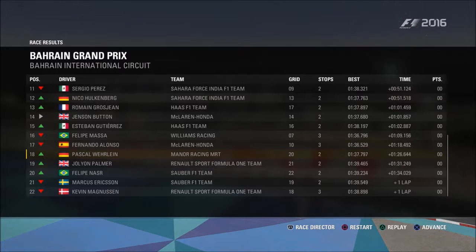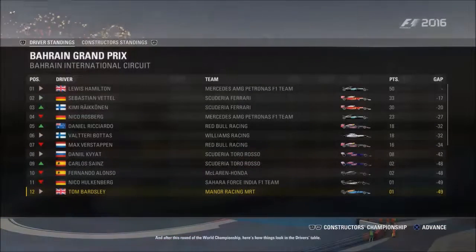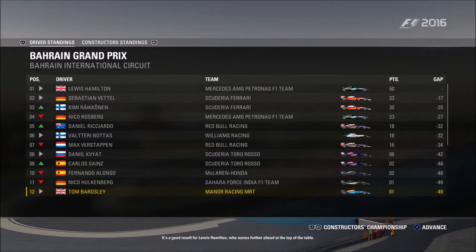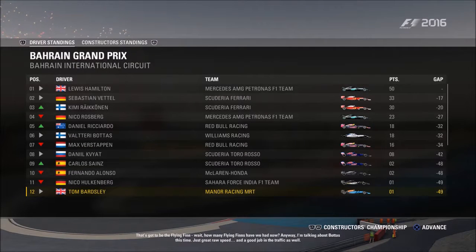As we then cut to the Drivers' Championship, as you can see, we don't actually move a position in the standings there. We're still in P12 right now, but up front we've got Raikkonen moving ahead of Rosberg and Ricciardo moving ahead of Bottas, with Verstappen moving a bit further down and Sainz moving up into the top 10 right there.